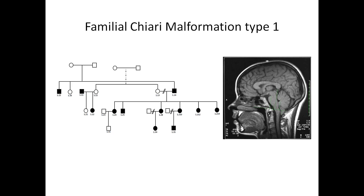But speaking to one of our neurosurgeons, Dr. Antonia Polka, she brought to my attention the family you are now seeing in the pedigree on the slide, and it was quite interesting to see that many individuals were affected with Chiari, and two of them, subjects 128 and 1210, had already been operated upon.